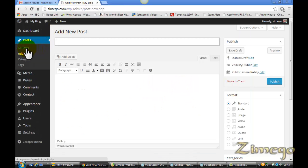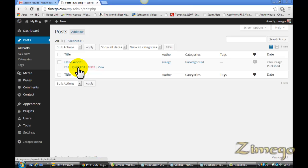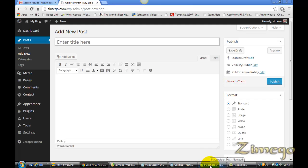I missed a step. I want to make sure we have deleted that sample. We deleted it for the page, but we didn't for the posts. Okay, we want to remove the hello world. We trash it. Then we add new. I'm going to use our placeholder text again.